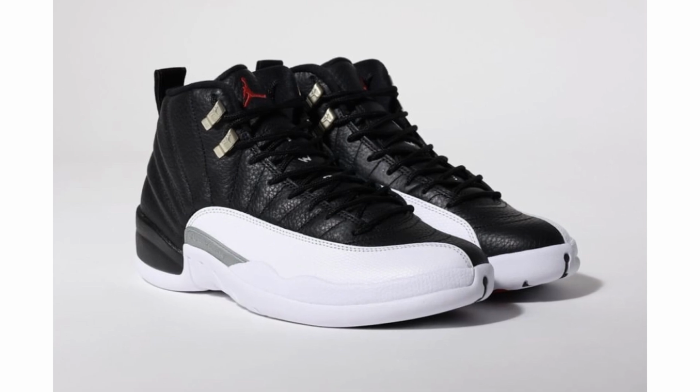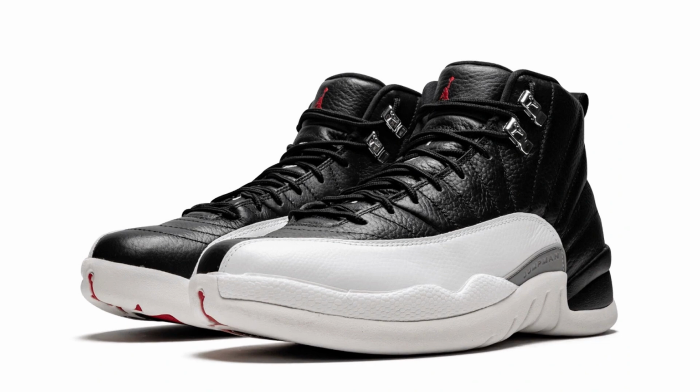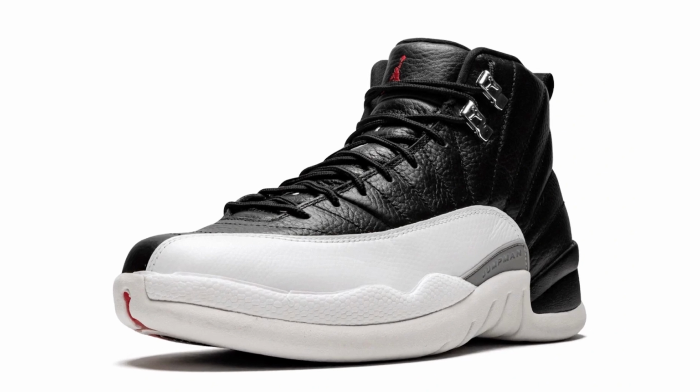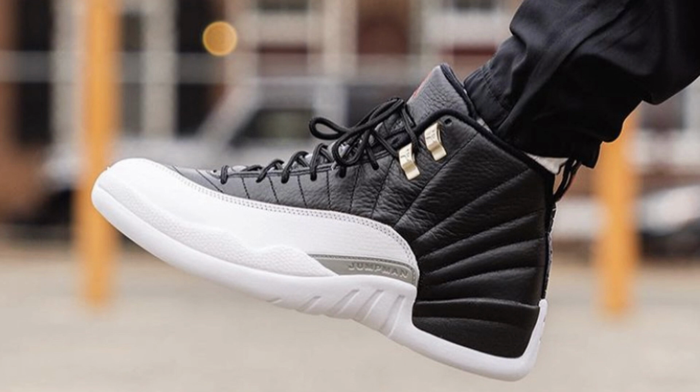When this shoe released, I knew a lot of people were going to eat this one up because it is just an iconic colorway of the Jordan 12, and on top of that, it's super wearable. So even if you're not a huge Jordan collector, maybe you're not a huge fan of Jordan 12s, the colorway itself allows the shoe to be adopted into many sneaker collections out there.